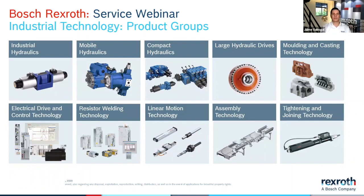This is a quick overview of how the industrial sector is organized, and I won't dive deep into any of these. I'll simply say that if you need anything to move, we can help you figure out the best technology, hydraulic or electric, and truly be a partner in application design, which is why our promise to the market is, we move, you win.